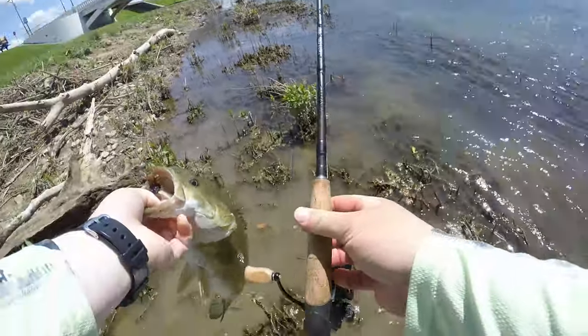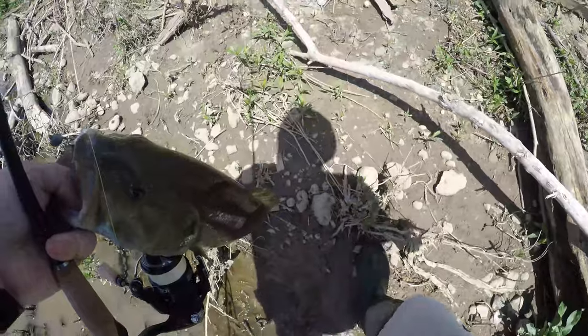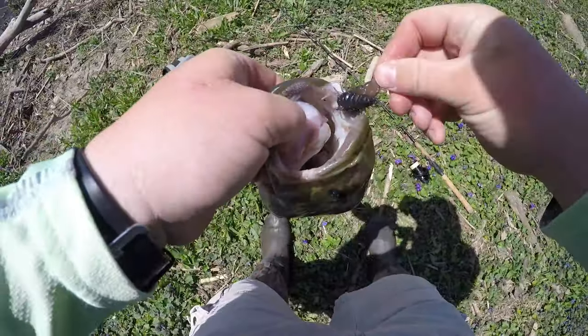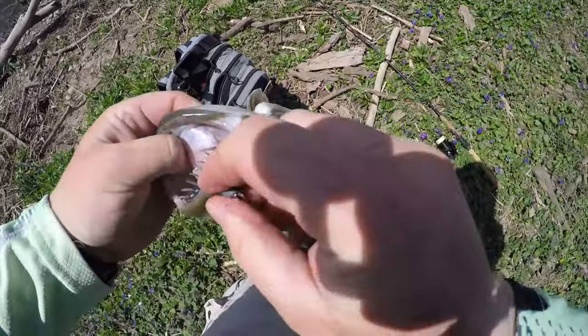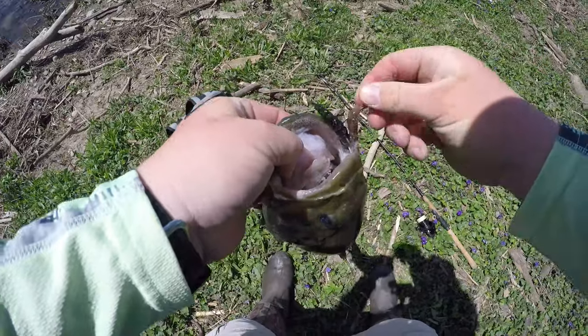Oh goodness. I had to do some sneaking on him. I had to kneel down and everything. Woo! We'll get him on the board and let him go. Wow, what a freaking tank. This is probably pushing 19, 18 and a half at least. We'll get him on the board before we let him go.